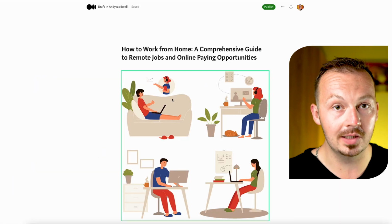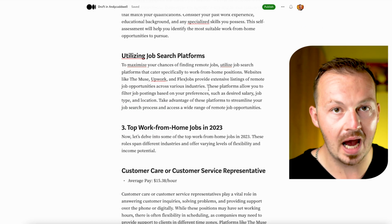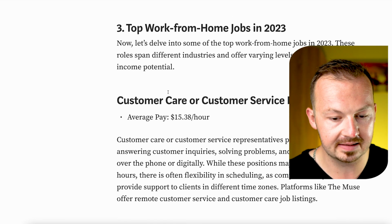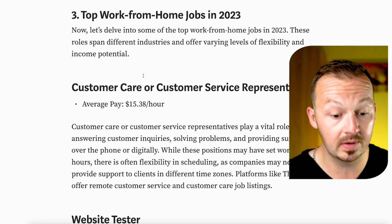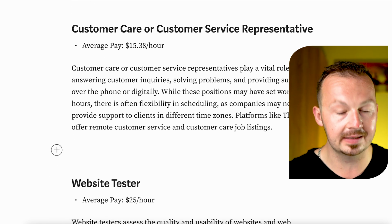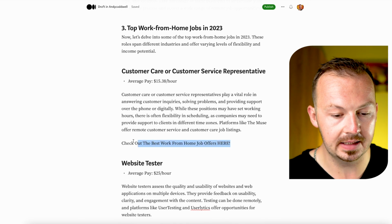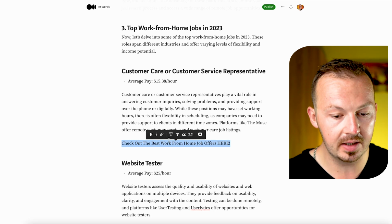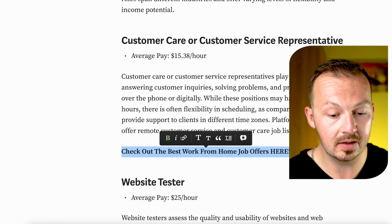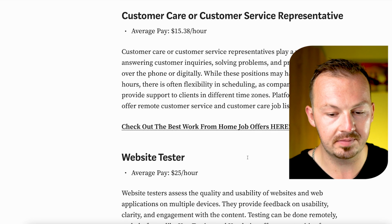Then go back to your Medium article and find a section that's explaining what jobs can pay you for working from home. For me, it's this part right here where it says customer care or customer service representative. I'm going to place a sentence right below this part of the article that says, check out the best work from home job offers here. Then just highlight this entire sentence and make it bold so it stands out a little bit more against the base text. Then click on this link button and embed it with your affiliate link. Just like that, it's going to look something like this.